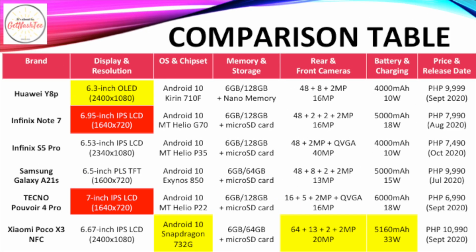We have here a comparison table of the 6 budget smartphones with 6 gigs of RAM. For display and resolution, it's only the Huawei Y8P that comes with an OLED display. It must be noted, however, that the Xiaomi Poco X3 NFC has a 120Hz display refresh rate. Unfortunately, for the Infinix Note 7 and the Tecno Pova 4 Pro, both come with a measly 720p HD resolution.